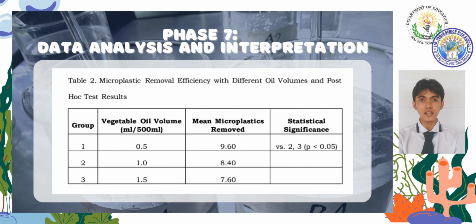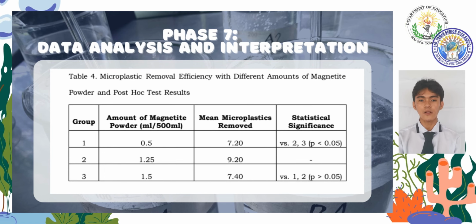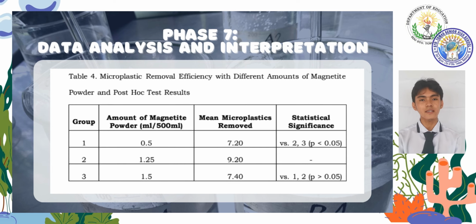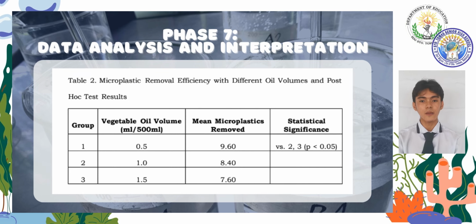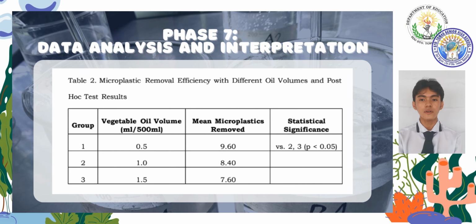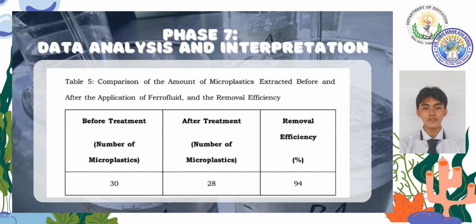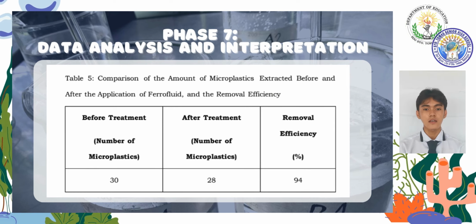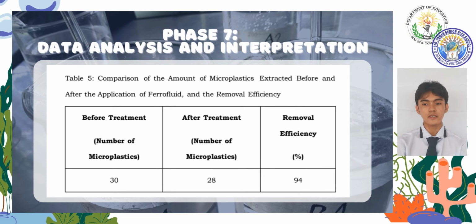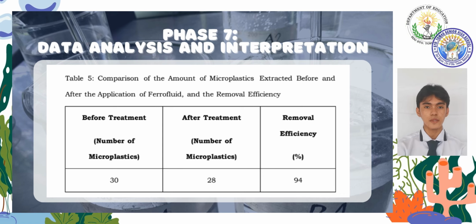microplastic removal. The study found that a consistent ratio of 1.25 grams of magnetite powder to 0.5 ml of oil per 500 ml of water yielded the highest microplastic removal efficiency. Specifically, using 0.5 ml of oil per 500 ml of water was identified as the most effective condition. Subsequent trials demonstrated consistent removal efficiency with a 94% reduction in microplastics. These results emphasize the efficacy of the synthesized ferrofluid in microplastic removal and highlight the importance of carefully balancing oil volume and magnetite dosage for optimal performance.